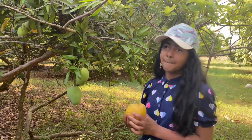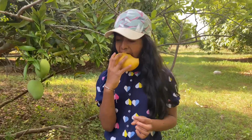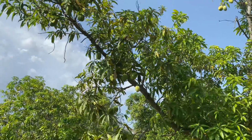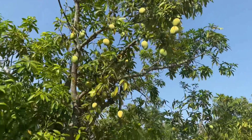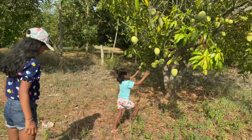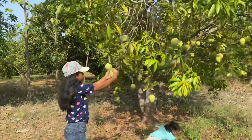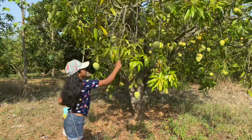Today we're in a mango farm and we're going to pick fresh mangoes. Yummy. Wait, this is a big one. Hold with both hands, hold it tight, so don't drop it. Wow!